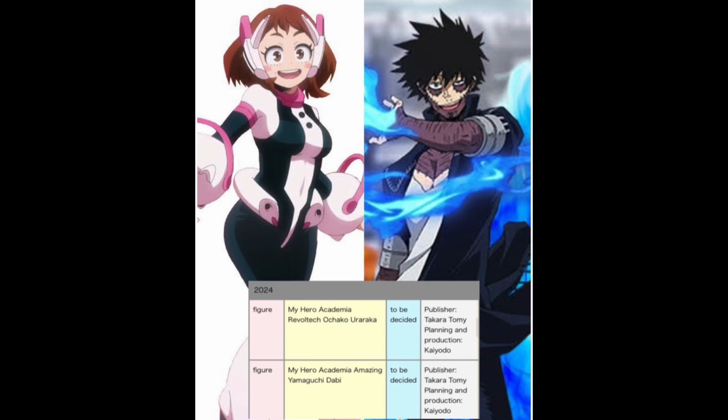Man, both of these just come with perfect timing, man. I'll speak on Uraraka first. This is one that we just had to have because she is the main girl to Deku.